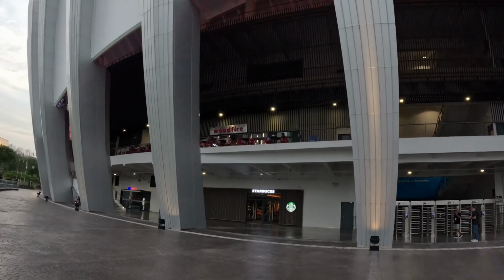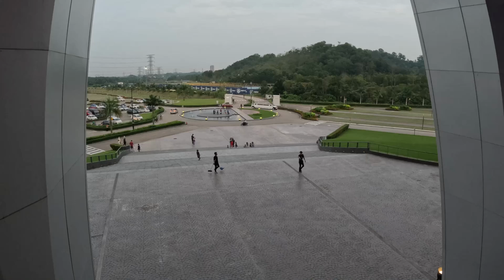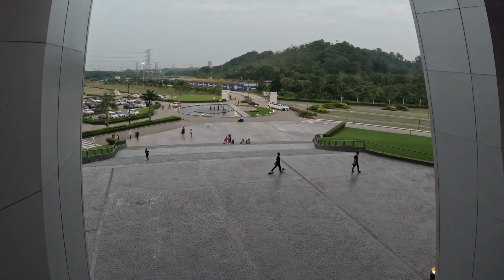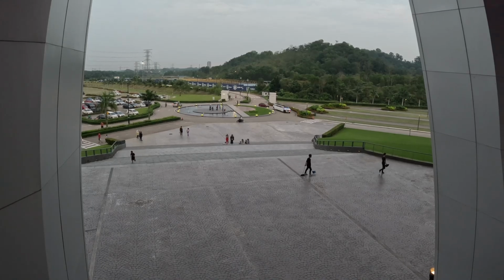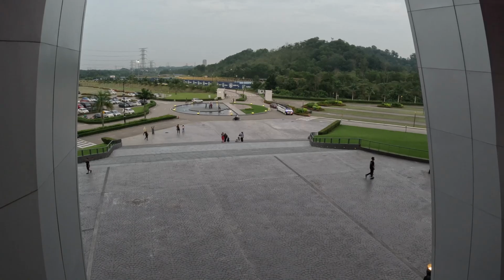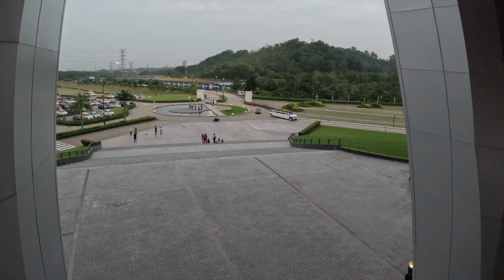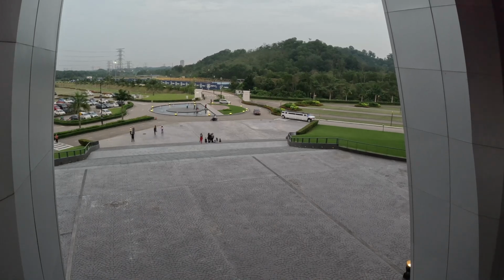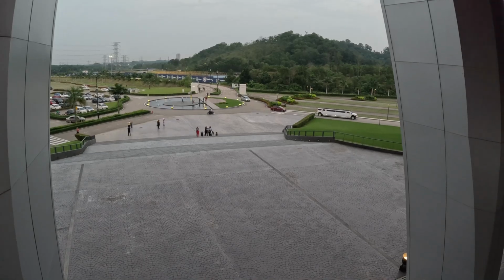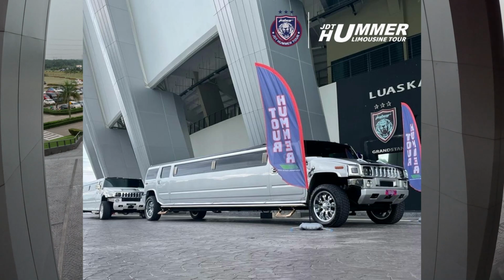If you have the budget and a big family, you may try the JDT Hammer Tour, whereby you experience going around the stadium riding the Hammer Limousine Tour. Ticket price per person will be 30 ringgit, and operation hours for this Hammer Tour is from 9 a.m. to 6 p.m.